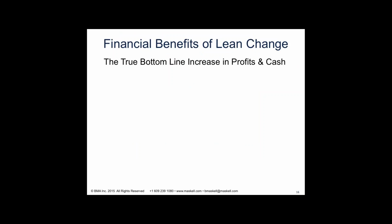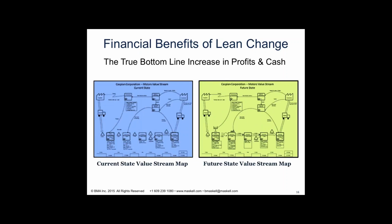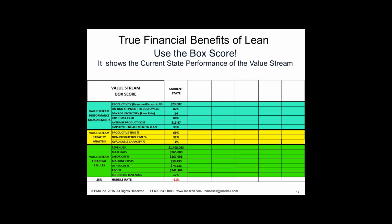Well, we've got to understand the financial benefit at the true bottom line increase in profits and cash. And the bottom line increase means how much money is going to go into the bank as a result of what we're doing. So we've got our current state map, we've got our future state map. And then we would put together this box score.